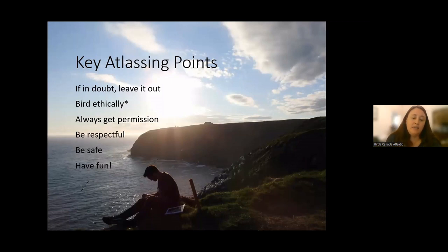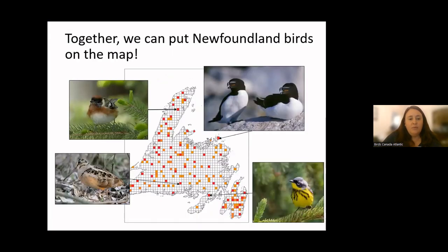If you are accessing private land, which is not a huge problem here in Newfoundland, but we do sometimes, make sure you get permission. Be respectful of each other, of the birds, of landowners. Be safe. Tell somebody where you're going and have fun. It's actually a pretty fantastic way to spend the summer. And with your help, we can put Newfoundland's birds on the map. We can finish this atlas.